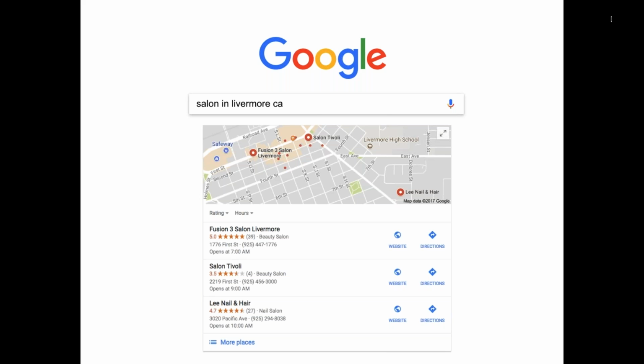So take a look at this example in Livermore. There's some competition in the area, but who are you going to choose? So what here stands out? The choice is very clear to me when I look at this. If we're like the typical modern consumer, our eyes are going to go to that top choice, Fusion 3. Not only does it have a 5-star rating, it's got 39 reviews on Google. This far exceeds the other choices in this list. You know that the reviews really helped differentiate that choice.